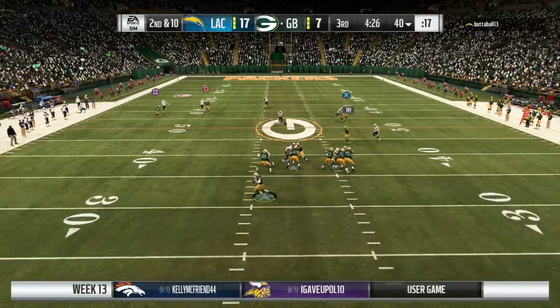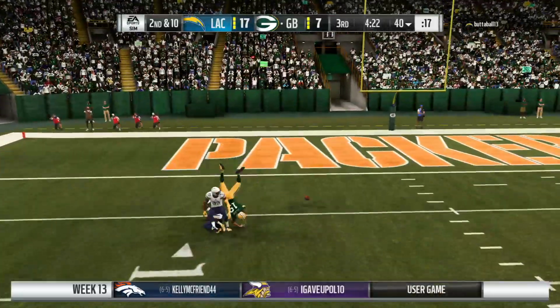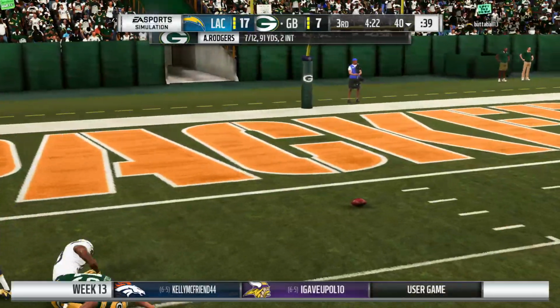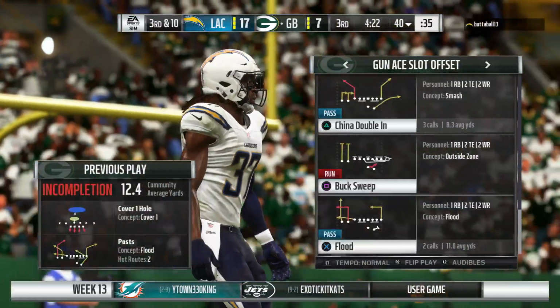Rodgers will try again on 2nd down. Being chased out left. Throwing deep for Galladay. And incomplete there. A nice hit. Jars the ball free and brings up 3rd down.